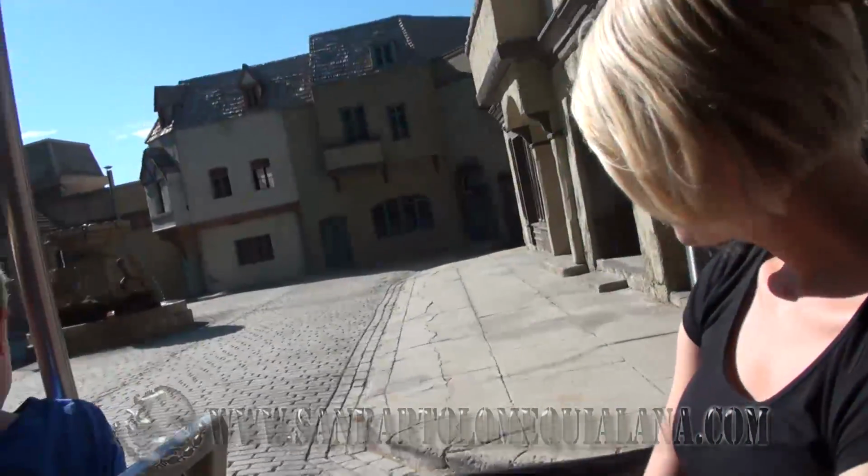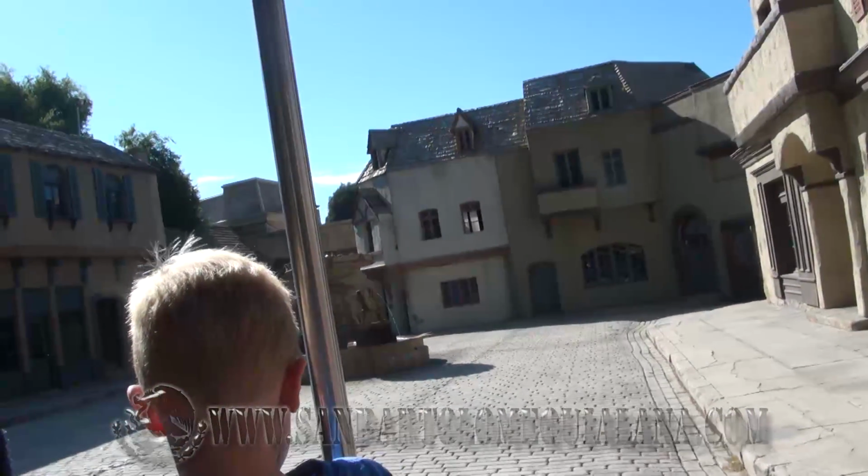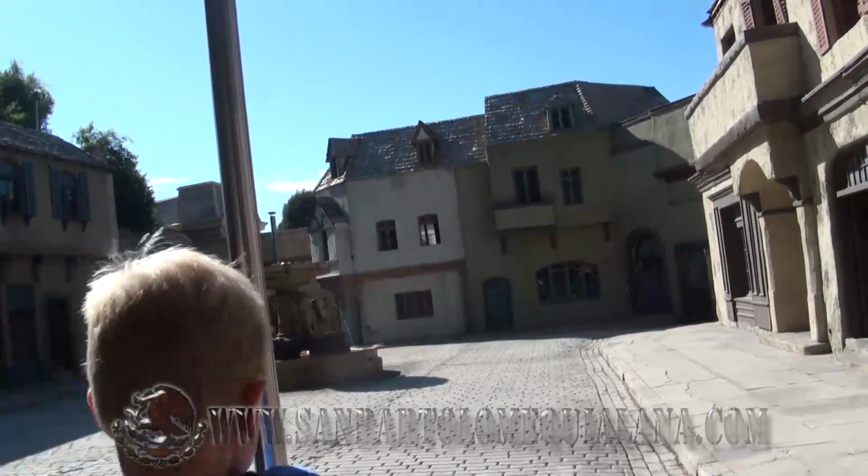The cobblestones we're riding across right now is where Billy Crystal ran with the Bulls of Pamplona in the opening of City Slickers. It's where Tom Cruise motorcycled with the Bulls in Knight and Day. During the 30s and 40s, Hollywood really was just a factory town.